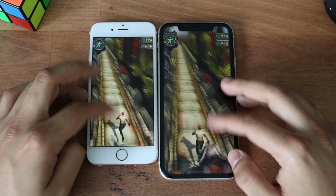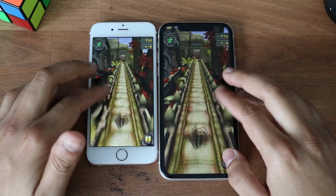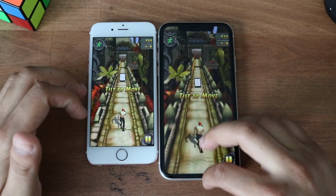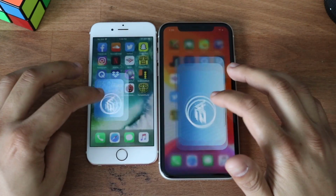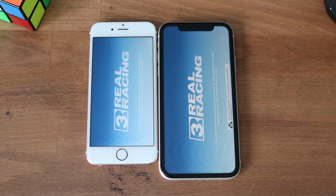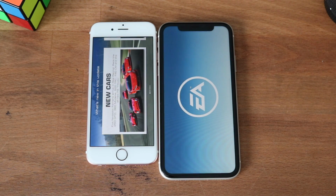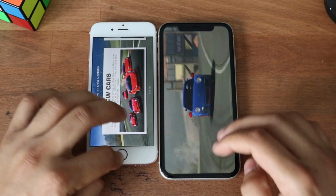Let's get into some gameplay. You guys already know, this isn't that crazily intensive of a game, but I don't know, it seems to be almost the same. Real Racing 3, 3, 2, 1. iPhone 11 is fully loaded now, and iPhone 6S shortly after, but not by much.